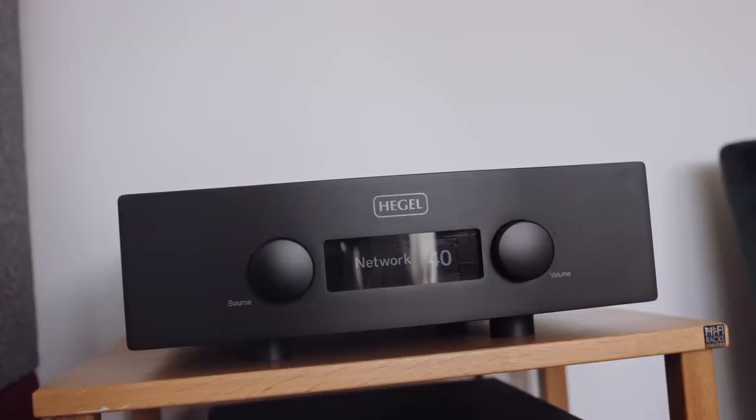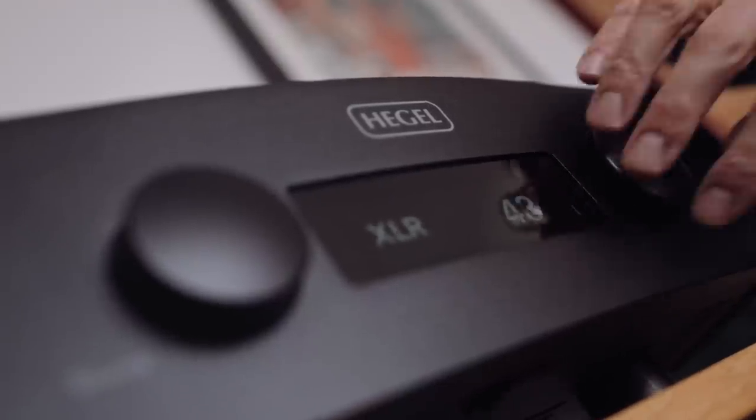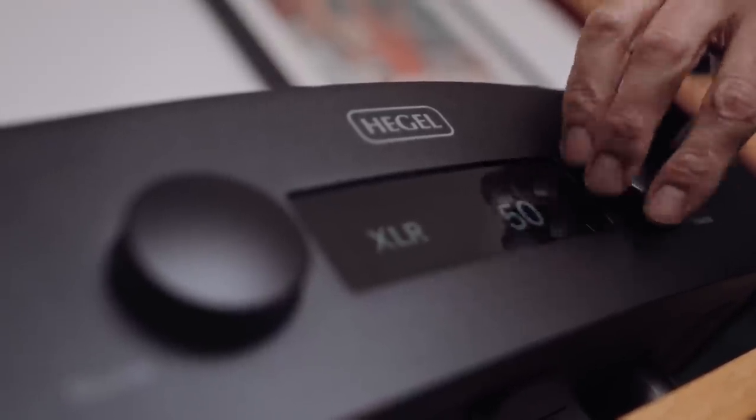Both the Hegel, I've got it over here, and the GATO have these sort of twin controls. They do the same thing, source on the left, volume on the right. They both have the same sort of weight to them. The Hegel, you can feel notches as you turn it. The GATO is completely smooth, but the volume control knob is sort of deeper like this. So you really feel like you're ergonomically engaging with something.